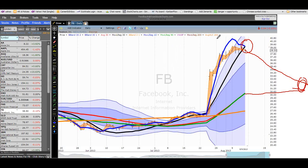Now, to be fair, that's if you do a straight line projection of the Bollinger Band mean. But if this continues to decay, the Bollinger Band mean will start to roll over, and so now I project a decay on the Bollinger Band up around here. So to me, a price of 33 would be absolutely normal. So if you bought it at 38, a pullback to 33 represents a 20% loss.